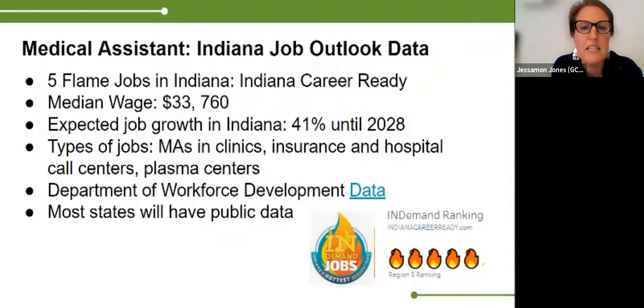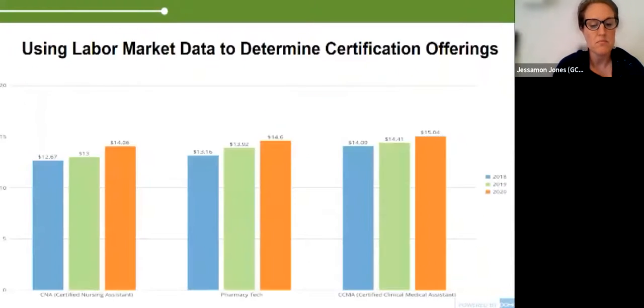But the indicators we're looking for are: is it a hot job? Is there job growth? Are there openings? What are the types of titles that students are going to be applying for? Can they work not just in hospitals, but in call centers and that kind of thing? Is there a lot of diversity of places that they can work? So we're thinking about that.